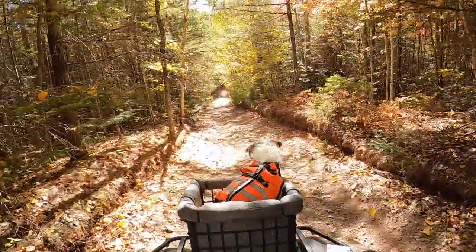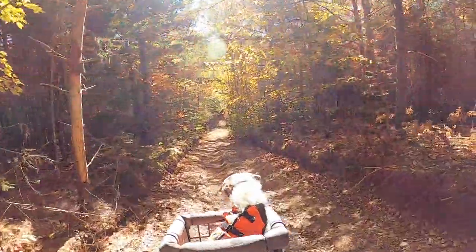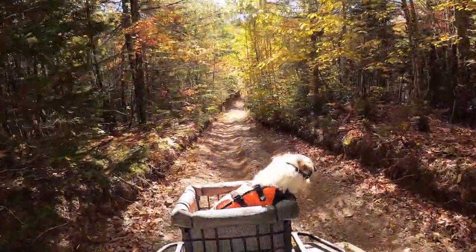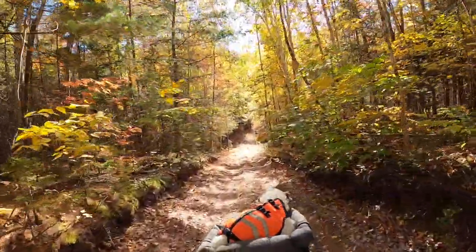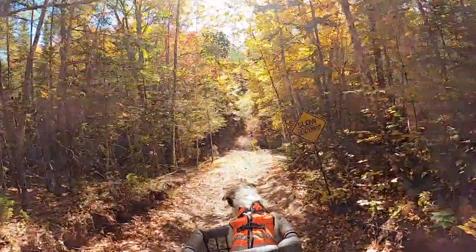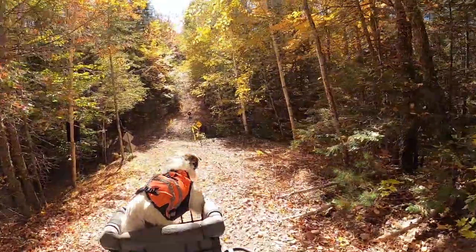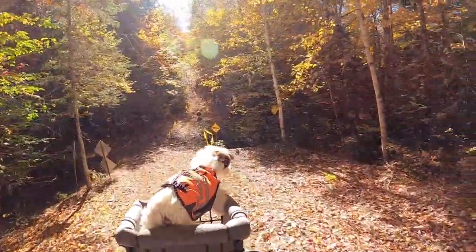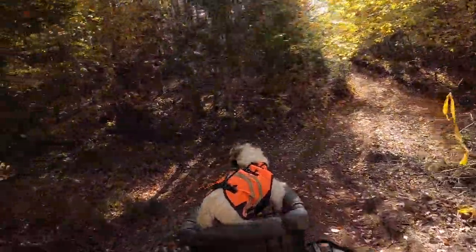Always found the engine brake on the Grizzlies really good, especially in low. I remember my old ATV was a Kawasaki Prairie 360, and that engine brake felt like it was on all the time, like it never ever went off. That was a slow machine, but it was a very, very good ATV, as long as you didn't want to go fast.